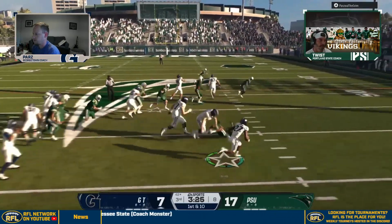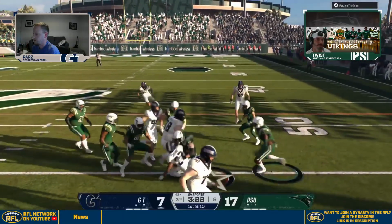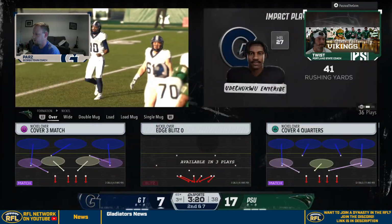It's going to be a toss right side. Oh, what a block on the right side. Uday gets 3, second and 7.